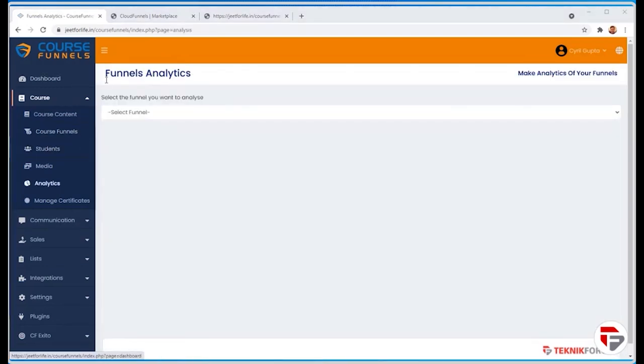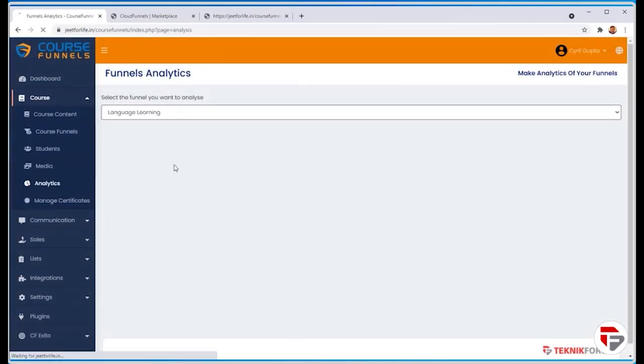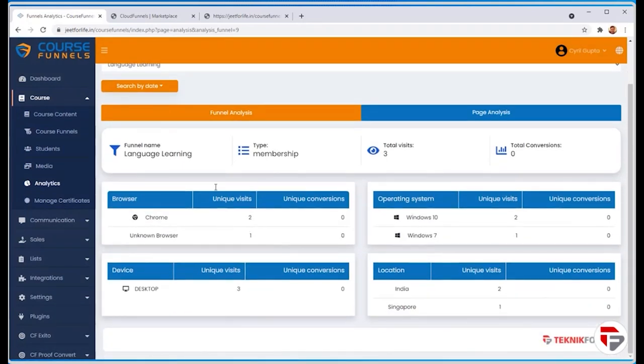And CourseFunnels has a rich analytics system. So when you go to the analytics menu, you can select the funnel that you want to work with, select the course that you want to work with. And it's going to tell you exactly who's coming to your course, how many visits were there, how many conversions were there, what operating systems, what browsers they were coming to, what kind of machines they were using, and what were the location, where were they from.